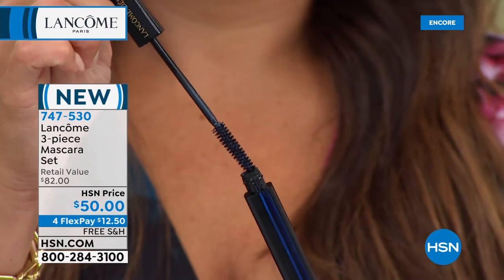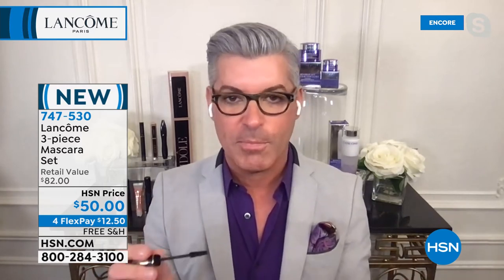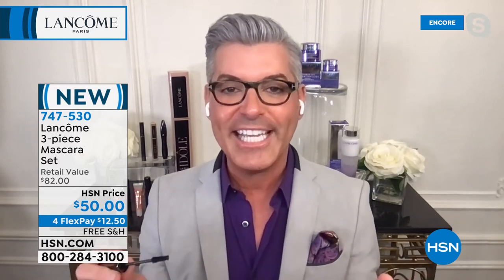It has this patented hedgehog brush. It delivers this nice, long, lengthy lash. It's very natural. You can build it and multiply the look of your lashes. It's clean. It's pretty. It's a pretty mascara. So if you just want a really great, easy look for every day, this is that mascara.